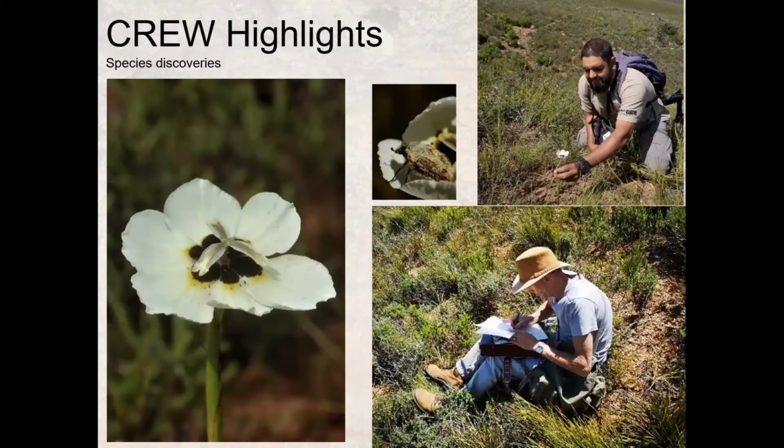Just in the interest of time, I'm not going to go through all the highlights that we had last year, but my absolute highlight of the year last year was finding a new Maria. There you can see a plant that was found in Wolseley, and there's Dr. John Manning illustrating the plant in the field. And this Maria has now been formally published, and its name is Maria cistiflora.